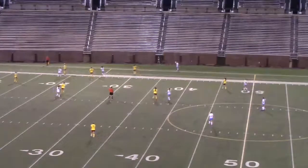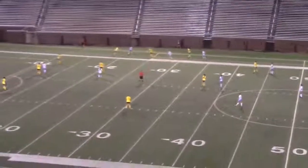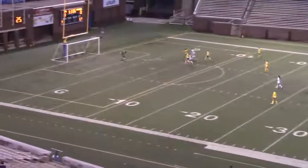Yeah, I'll say that throw was due to the pressure that Chattanooga forwards were putting on the back line and the goalkeeper. It looked like the goalkeeper just didn't have any more options there. It was a great attack there.